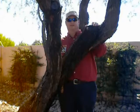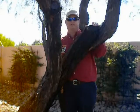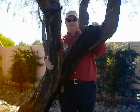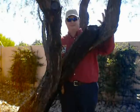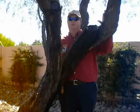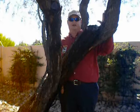Let's keep our trees. Remember, green for life. That's what we're going for. Naturally organic, green for life. That's what we want to keep our trees. This guy just needs some help, and we can make him healthy and keep him in our yard, and we can enjoy the shade. Take a look around. It's hot here. We need shade, and we need these trees to survive.